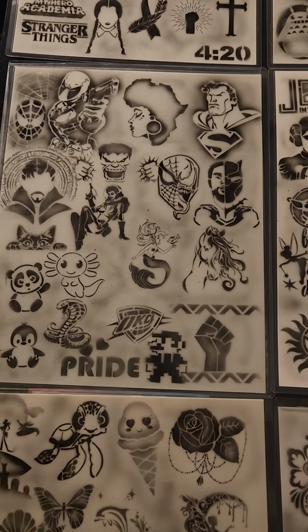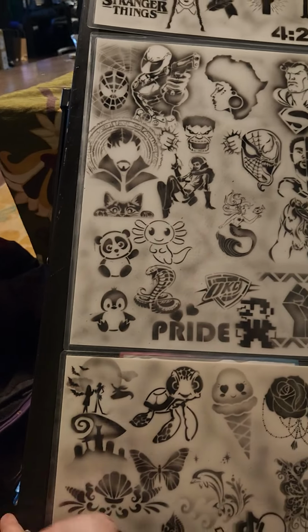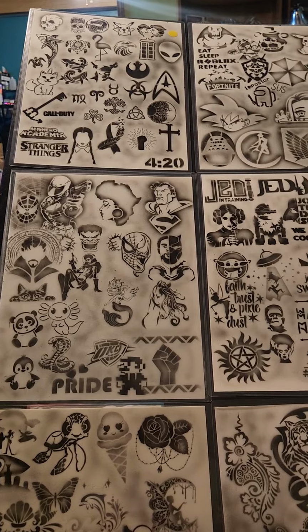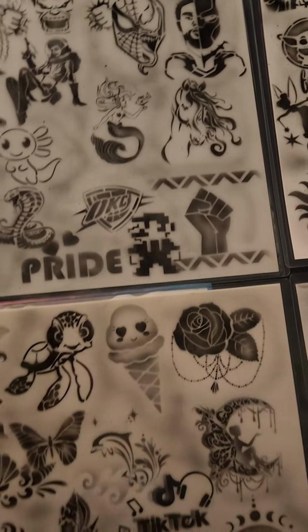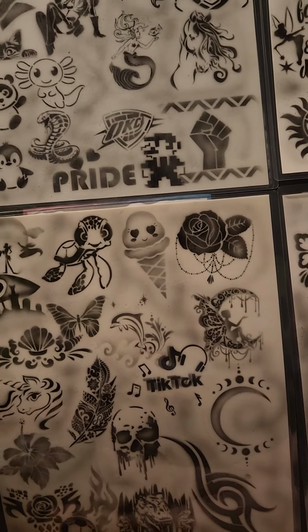All right, so that's it for my board for right now. These are all just Velcroed onto a larger board that slides into this A-frame, and you can change them out real easily. They're laminated. I'm going to be doing a Halloween video soon where I'm building my board so you guys can watch, because I got a whole bunch of new stencils that are creepy.